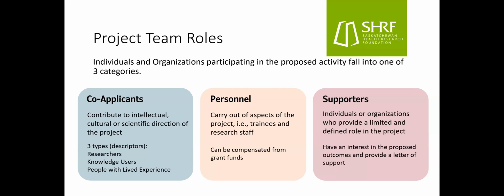So we have co-applicants. Those are the people that are contributing to the intellectual, cultural, or scientific direction of the project. And these come with three descriptors, we call them, on the RMS system. So that's your researchers, your knowledge users, and your people with lived experience. And I'll go a little bit more into detail about those three descriptors in a minute.